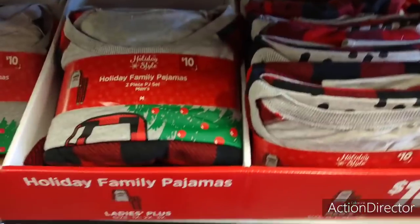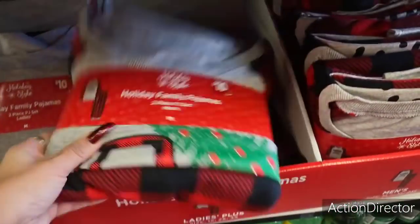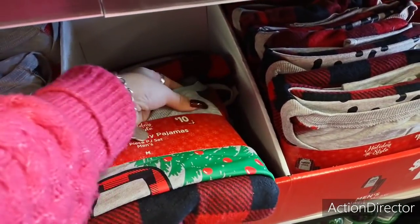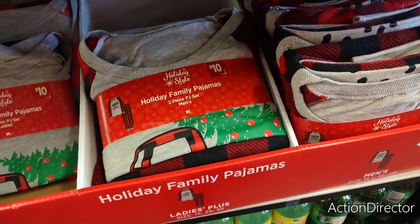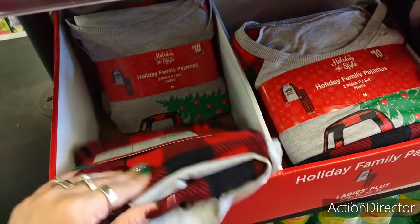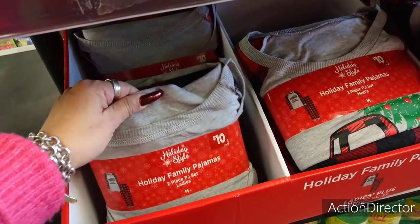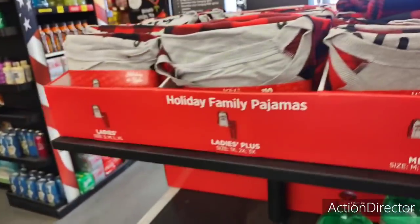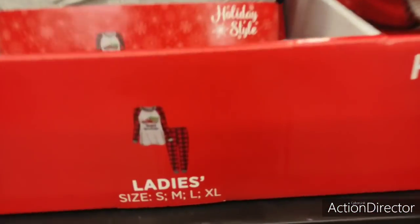Here are their holiday pajamas. Oh my gosh, you guys, look at Happy Holidays. And it's the red truck for $10. They have ladies plus size, 1X to 3X, ladies medium to large. Totally cute. $10. That's awesome. Yeah, so for family pajamas, $10. And that's what it's going to look like.